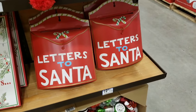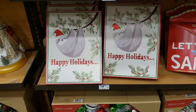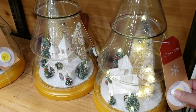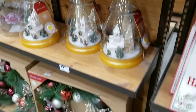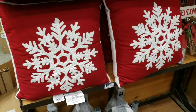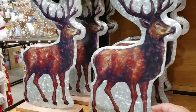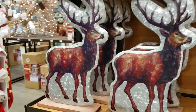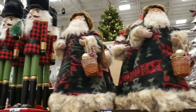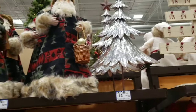$19.98. Letter to Santa mailbox is $19.98. Cute, $14.98. Very pretty, $29.98. Some beautiful snowflake pillows for $19.98. These 10 are $24.98. $34.98. $19.98 for the Santas. That's not that bad. $12.98.